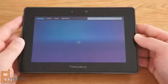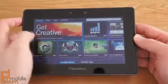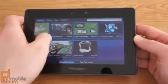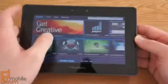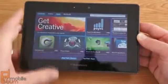applications. And more importantly, it also includes support for Android applications that can be accessed through the BlackBerry App World. The App World has large tiles for featured apps, as you can see here. And you also have your categories at the top to bounce to different applications.